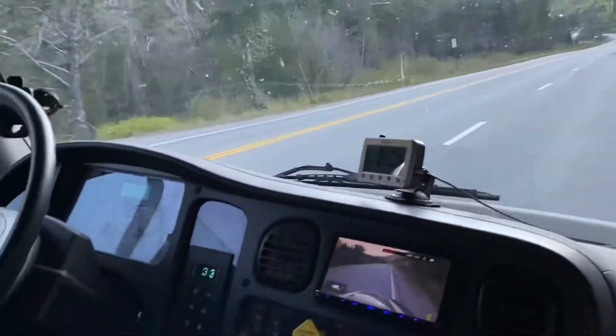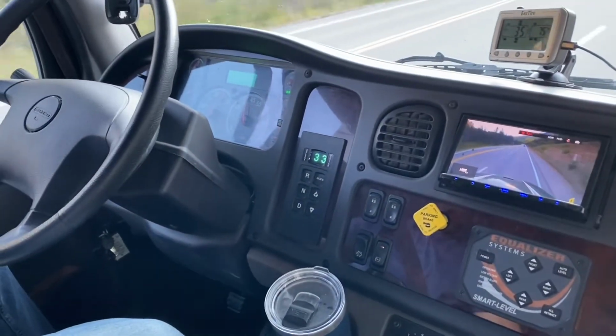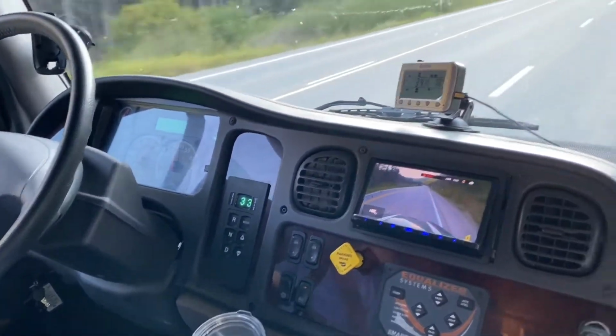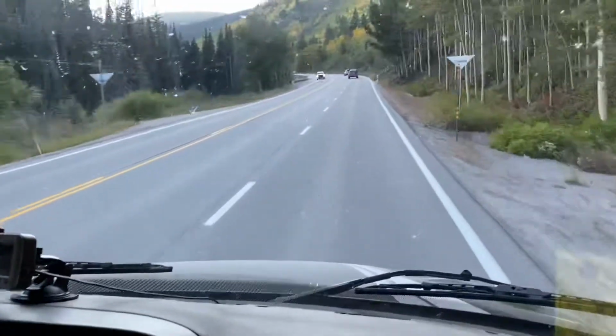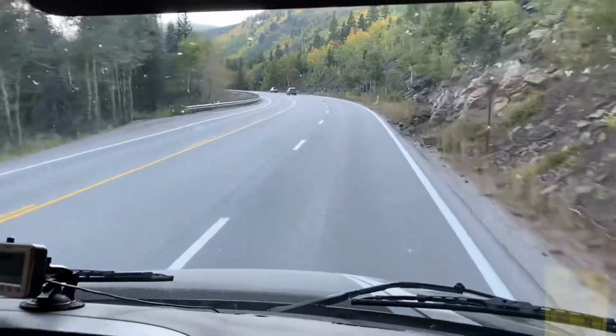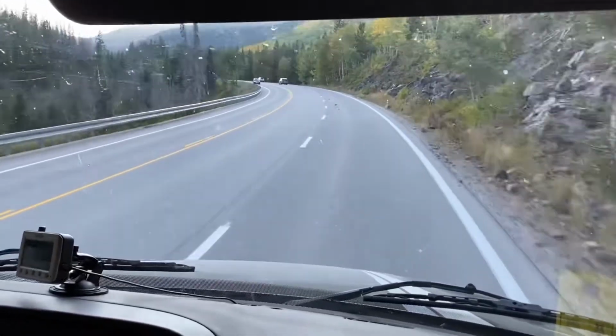So we're still climbing up, as you saw, at 6 miles, and we're in third gear so that we can get enough momentum to stay at 40 miles per hour. It's nice because we have 2 lanes going up so other people can pass us if the cars and stuff want to drive a little faster.